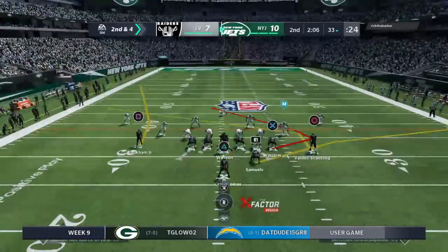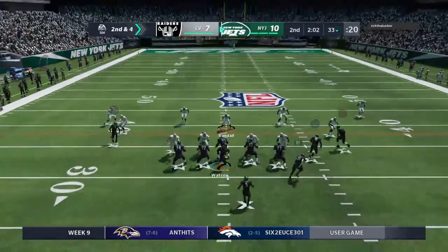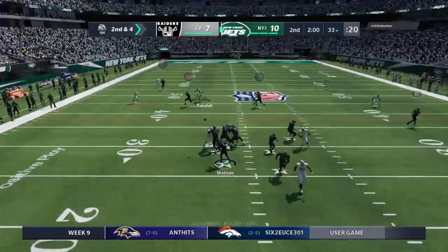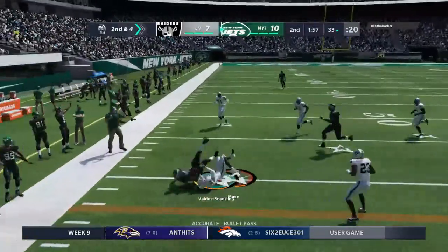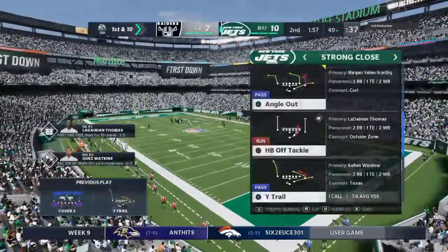The last run got 6. Now 2nd and 4. To throw is Watson. And open, that's Marquez Valdez-Scantling. And he'll bring it up here to right at the 40-yard line.